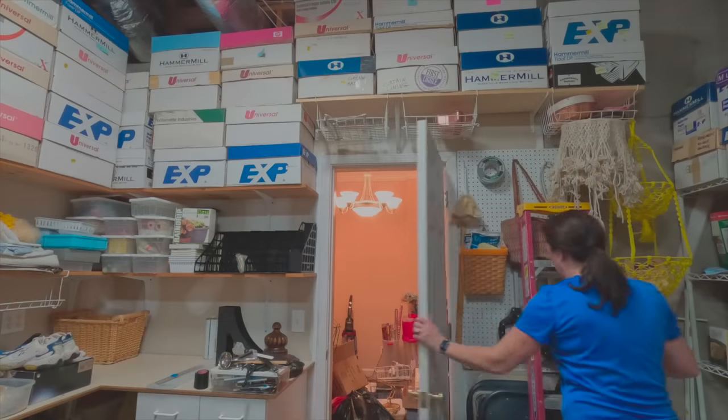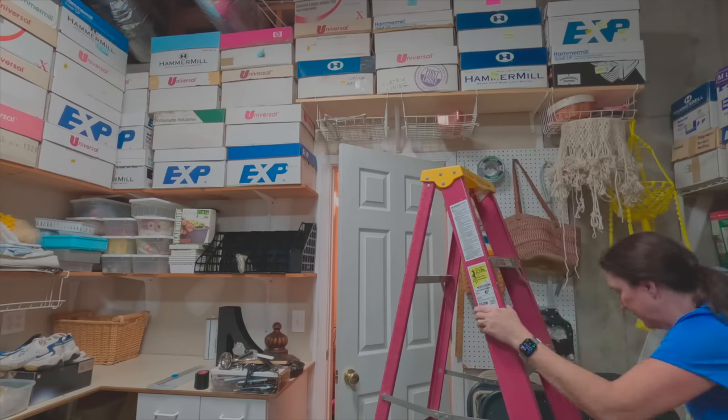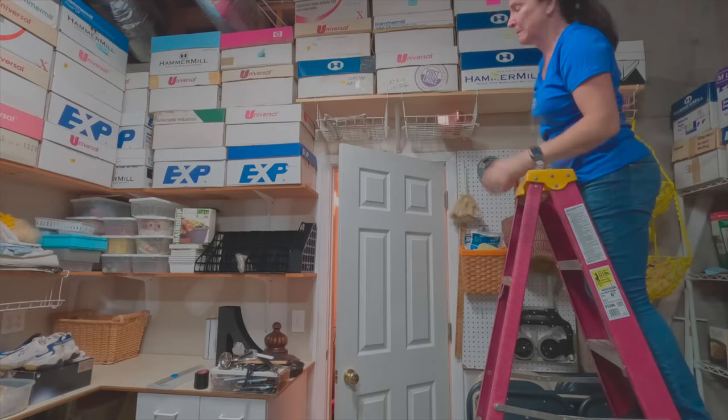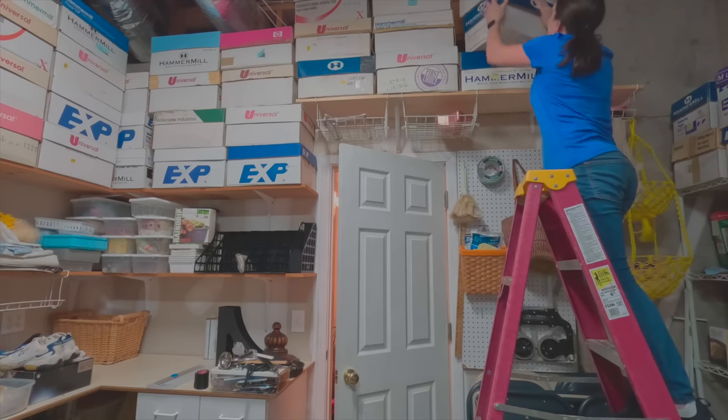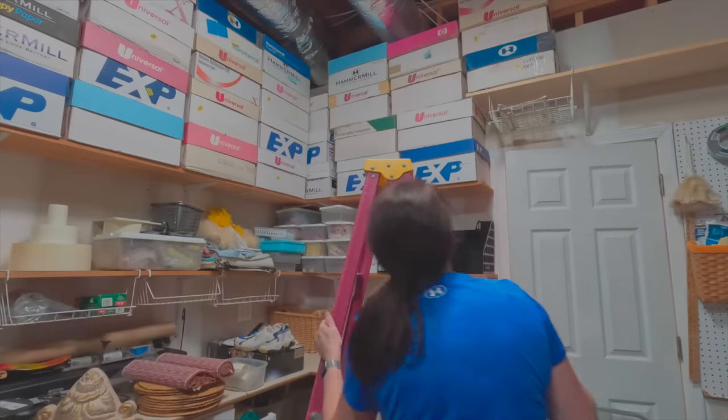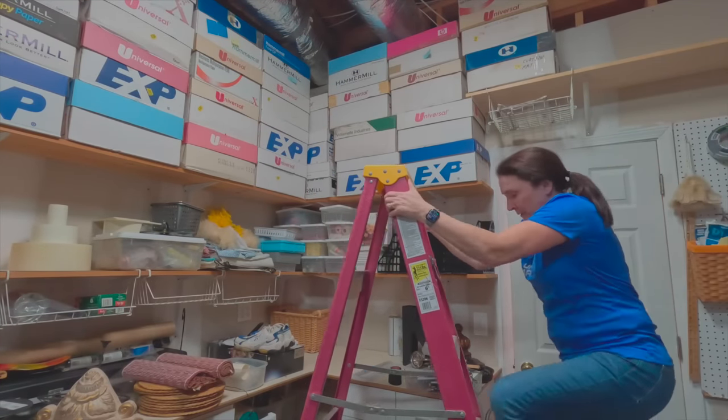So now I'm actually in the same room, just behind the door, and these are all paper boxes. As I'm pulling them down, some are empty, but the majority of them are full. Even the daughter had no idea what was in these boxes.